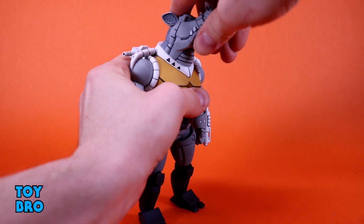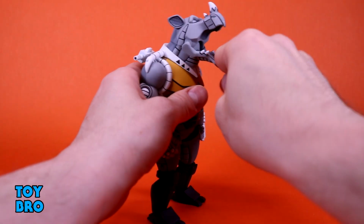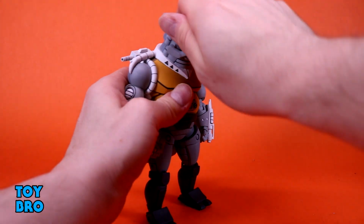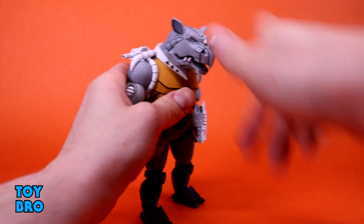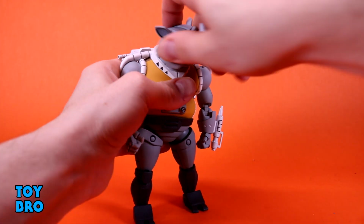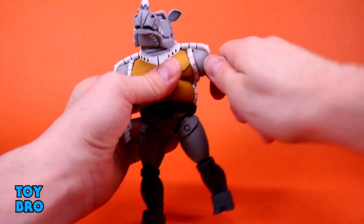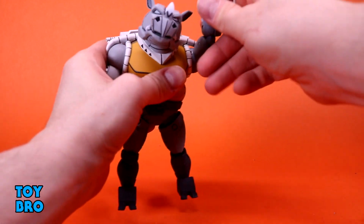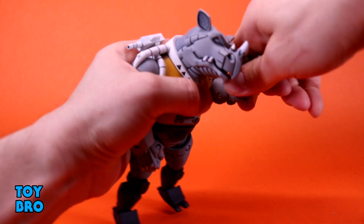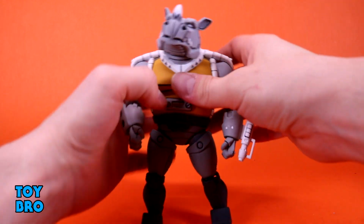So with Rocksteady, the head looks up really far, and you've got an even wider articulating jaw. Now, when he's down, it doesn't open nearly as much, but it still opens a little bit. You've got your tilt. We've got side-to-side rotation. Arms go out. They go all the way around, of course. You've got your bicep swivel, double jointed elbows, same as Bebop. All this stuff is the same as Bebop, hinges at the wrist.